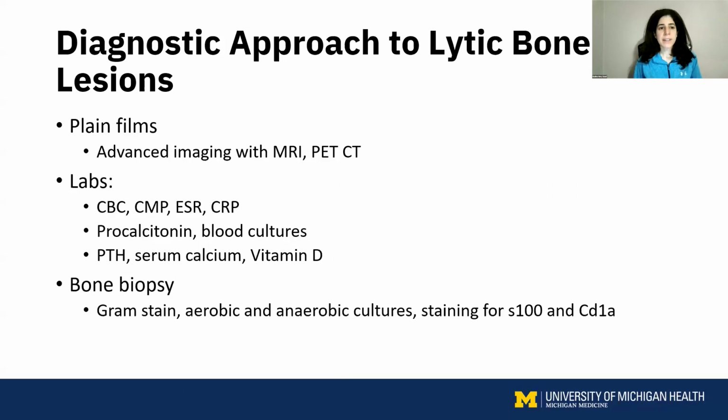All right, so now that we have our differential for the lytic bone lesions, we have to decide how we're going to work them up. So plain films are a great place to start. Again, like I mentioned in the beginning of the talk, sometimes with the benign lesions, just x-rays alone will make our diagnosis. Sometimes, though, we do need advanced imaging, whether it's MRI or PET-CT for malignancies.